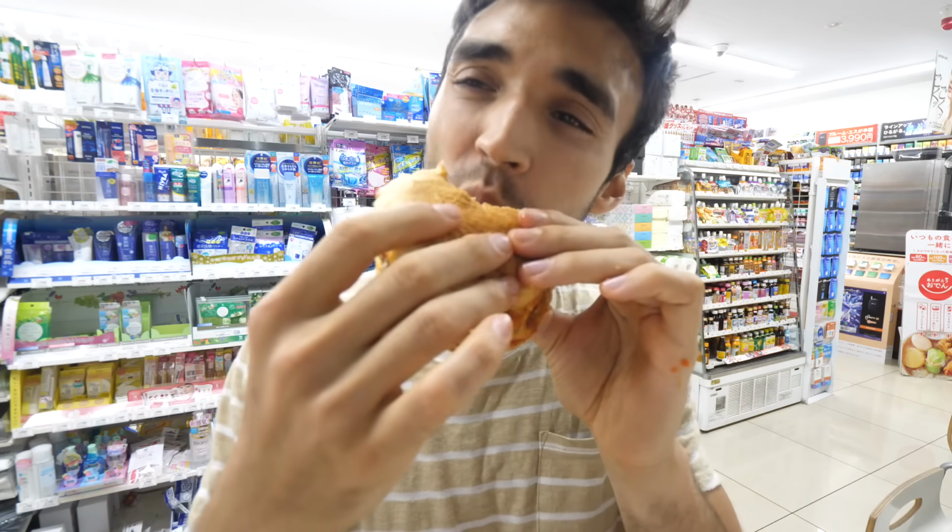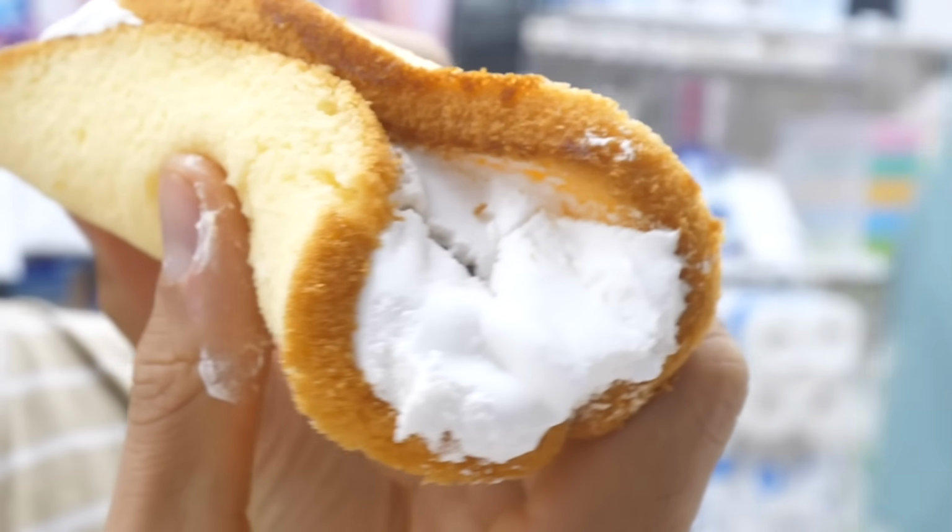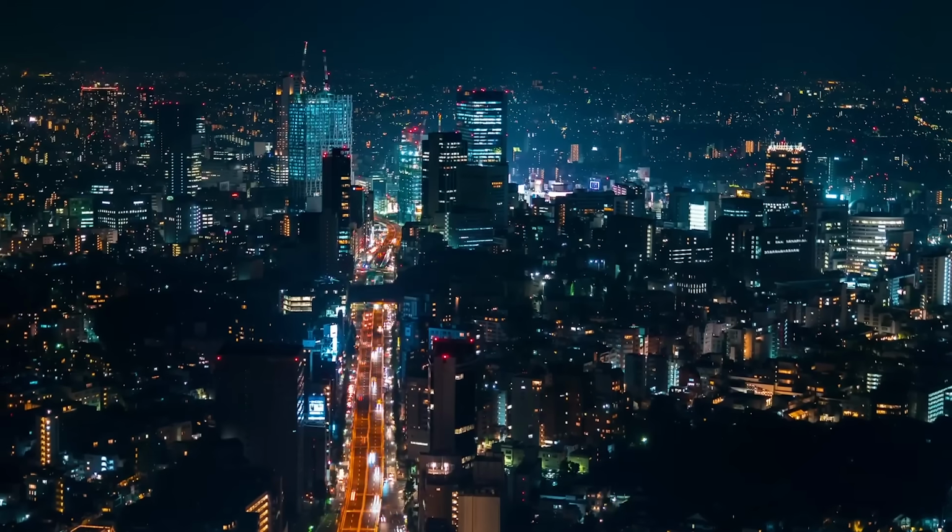Today is the ultimate Japanese convenience store challenge, putting the three most popular stores up against each other and finding which store has the scariest, the most delicious, and most unique foods in all of Tokyo.